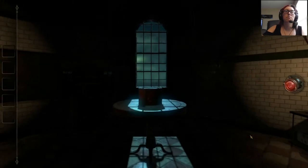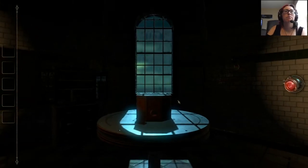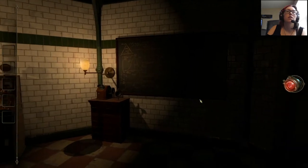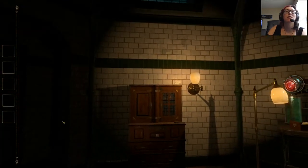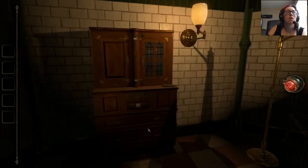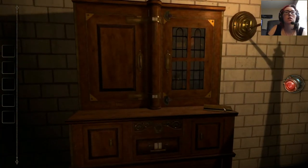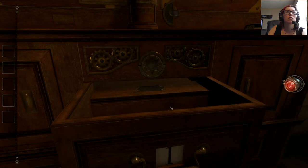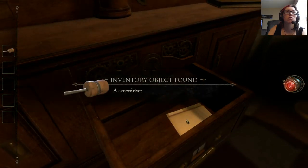That is the shortest chapter ever. Okay. Got all kinds of science stuff. That's where I came in. This is probably the least creepy room in the entire freaking game. Book, drawer, numbers, screwdriver.